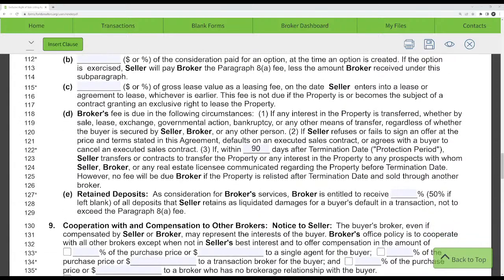Retained deposits. I always leave this blank, or I just fill it in 50%. If your client's going to argue with this and want to negotiate it, you can change it to whatever.